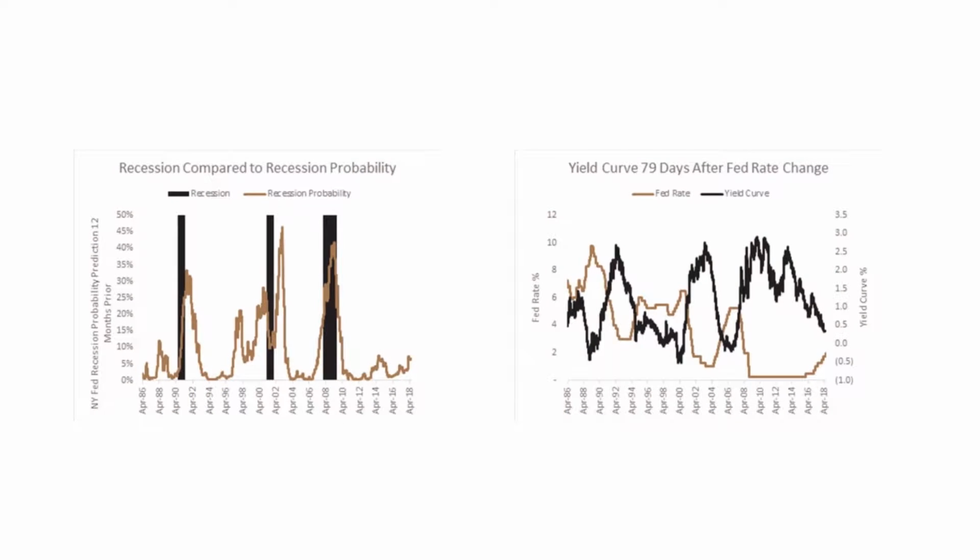If we look at a chart on the left-hand side, we've matched up the 3 recessions since 1986. And we've matched that up with the New York Fed, which has an algorithm or a model that predicts recessions 12 months forward as a function of just the yield curve. So what we're trying to get in this chart is a quick snapshot on, is this an accurate predictor or not? There are 2 takeaways from this chart. The first is that the recession tends to come earlier than the peak prediction period. So the recession is faster than what the New York Fed predicts.